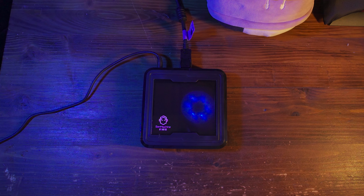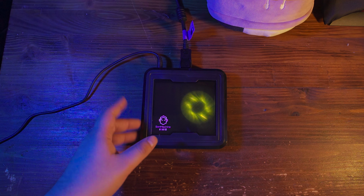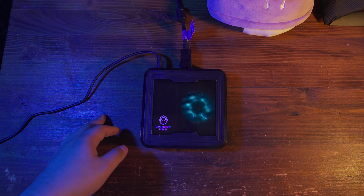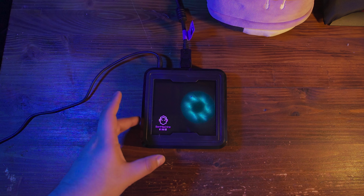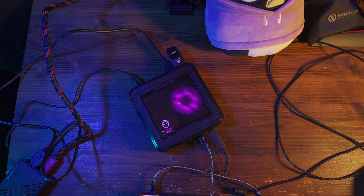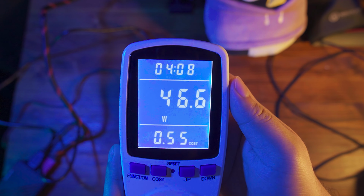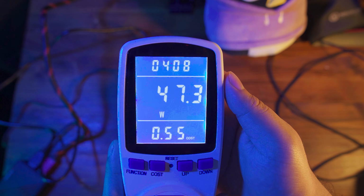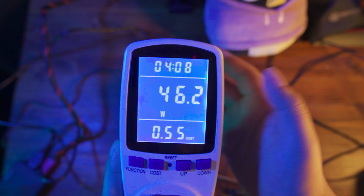Getting it hooked up and going through the first boot, we can see that it does have an RGB light at the top, though one issue becomes very obvious very quickly: this system is extremely loud and also has really bad cooling. This fan up here, while aesthetically pleasing, can't breathe. While running Cinebench R23, the system is pulling almost 50 watts from the wall. And the surprising thing is that this system has a default configuration of 8 watts as a TDP, and you cannot change that in the BIOS.